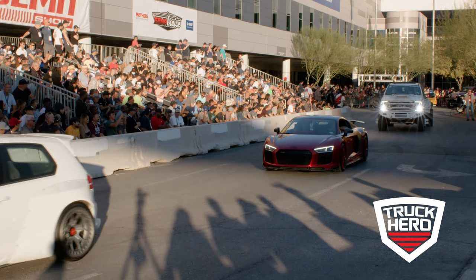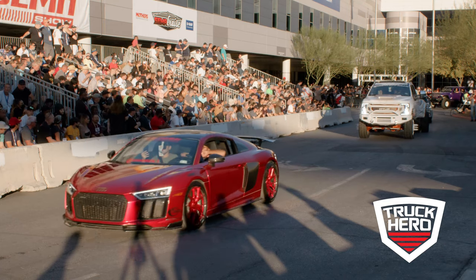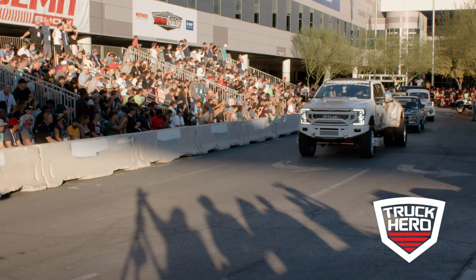So besides the association with their cars, is there another backstory to this build? It's been in my family, and we decided to do it one more time. I'll tell you what, you did a really nice job. I love that paint.